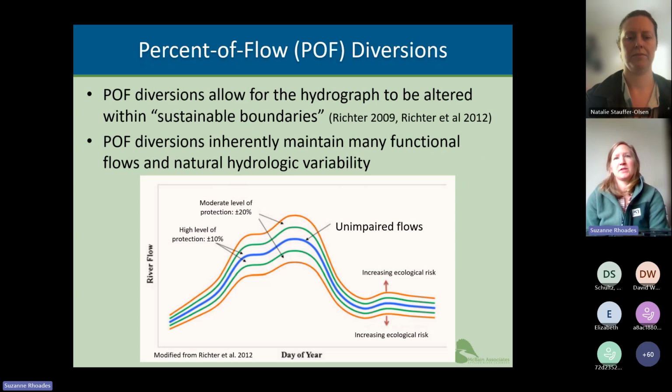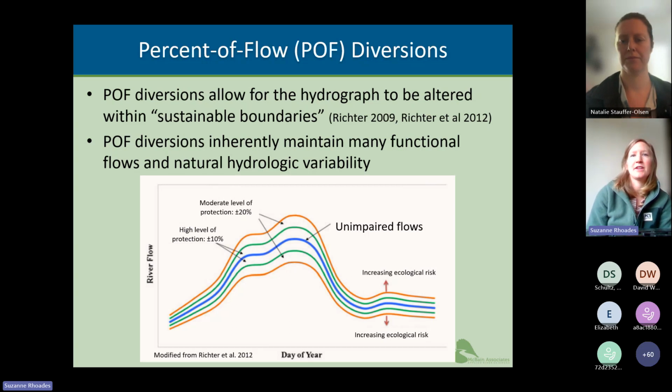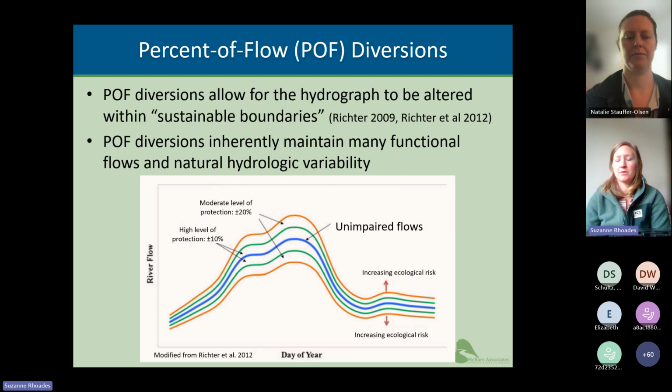And within this framework, we think percent of flow diversions fit really nicely within this top-down framework. Percent of flow diversions allow for the hydrograph to be altered within these sustainable boundaries. So we're comparing any alteration to the hydrograph. This could also be an increase, or more commonly, and what we'll talk about today, a decrease or diversion rate from the unimpaired hydrograph. But thinking about this as a percent of flow diversion rate rather than stepwise water amounts inherently maintains the functional flows and natural hydrologic variability. And this creates a rich hydrograph and precludes the need to develop flow ecology relationships for every single little blip in the hydrograph that may occur and have some unknown function that we can't quantify, because the natural flow regime is immensely complex.